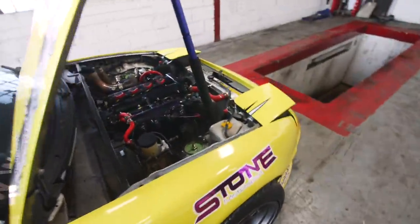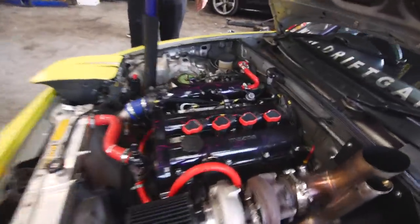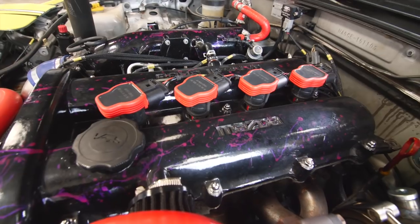Right, so let's get back to the car, the nice stuff. What are the plugs as well? Are these off an R8? Yes. So I've got supercar plugs. Supercar coil packs. Coil packs, not plugs.